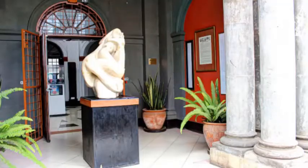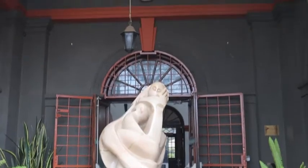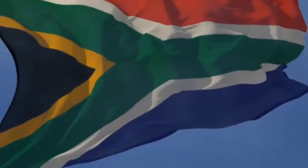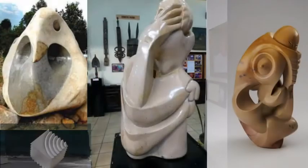At the entrance, you'll find a sculpture which was carved from Kisii softstone by Kenyan master sculptor Elkanah Ongesa in 1974. It was inspired by a dream he had about the release of South Africa from the shackles of apartheid. Works by Ongesa can be found in museums around the world.